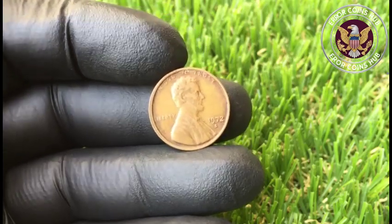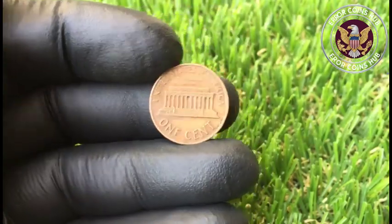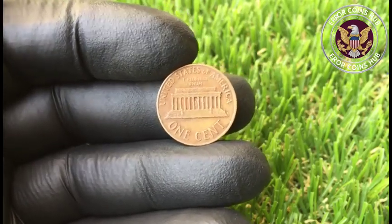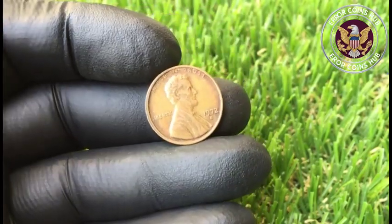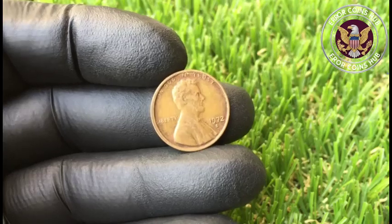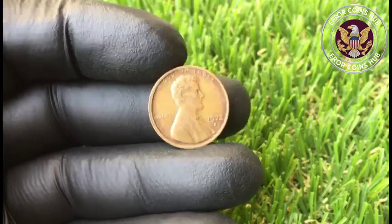Nothing particularly special about them at all, just regular circulation coins that would pass through millions of hands over the decades. But here's where the story takes an extraordinary turn, because at the San Francisco Mint, designated by that small S mint mark you'll find below the date on the obverse side, something went terribly wrong during the production process. Or should I say, something went perfectly wrong, because what happened next created one of the most valuable pennies ever made.